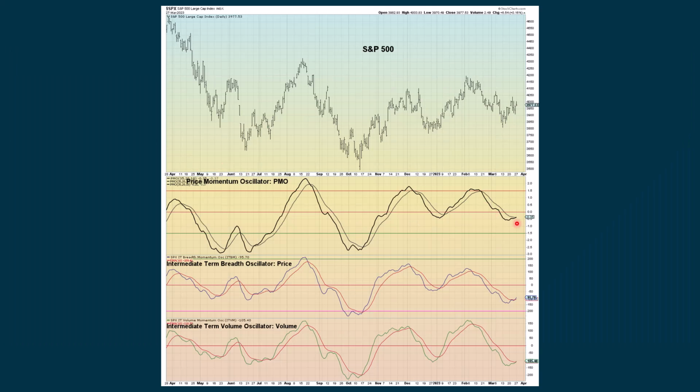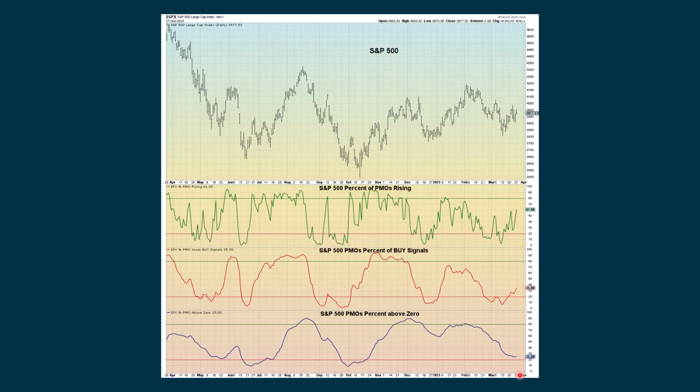The PMO looks like it's crossing right now, but if you look down below, based on price and volume, we have already crossed positive. In our PMO study, showing some improvement with the PMOs that are rising, the buy signals are improving, and we're starting to flatten out with the percent of PMOs above 0.